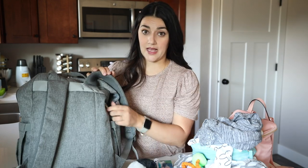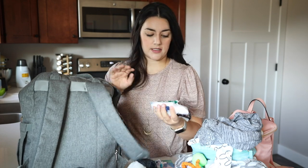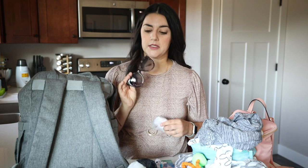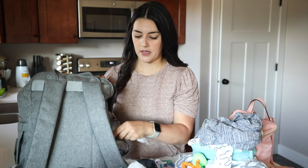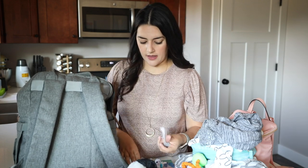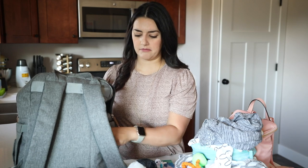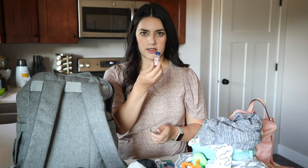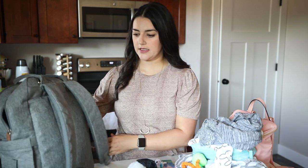All right, and then we have this last pocket right here, and that has just some gum, some sunglasses for me, which I just got at Target. I think they were like 15 bucks. And then I have some nursing covers, pad covers, and more salt. And that is it, you guys. That is what I keep in both diaper bags.